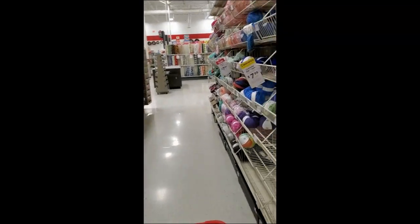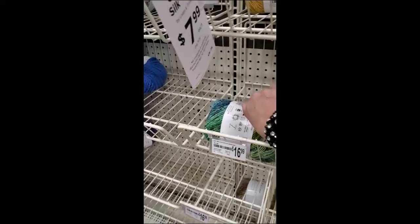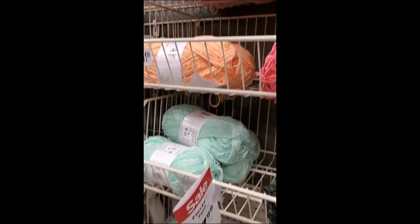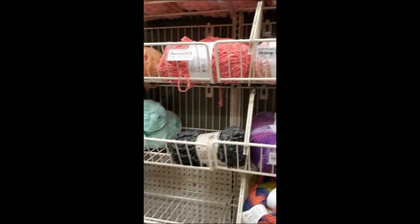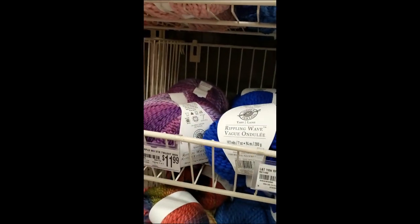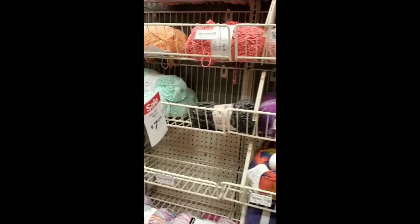And then we've got cottony silk on sale, but it's pretty much cleaned out. And the flex yarn is on sale. That's still got a lot here. So that's cool. I wish the coastal cotton was on sale, or the ripple wave was on sale. I love this stuff. Why is it always the stuff I really like isn't on sale? That sucks.